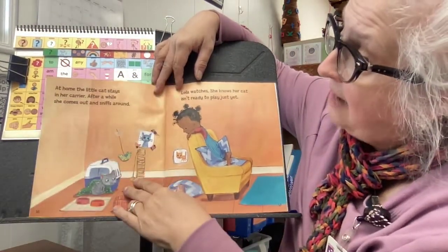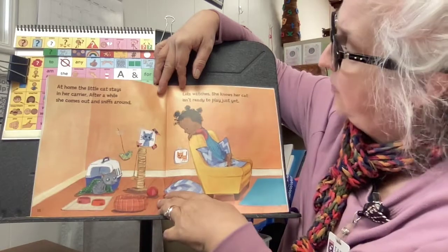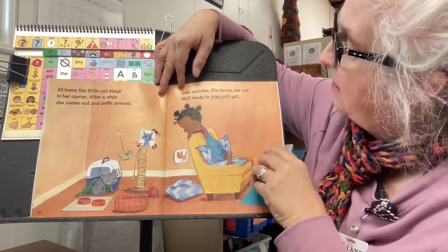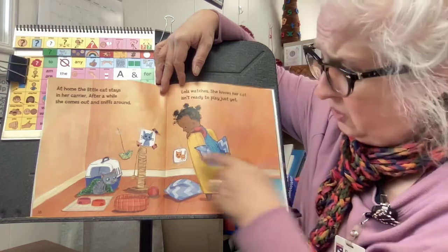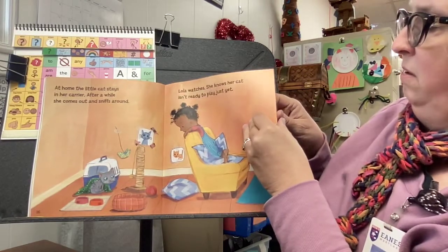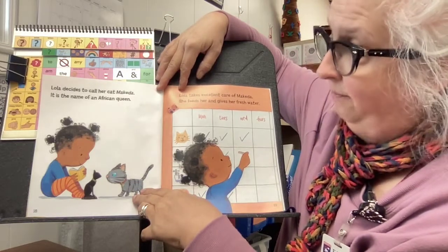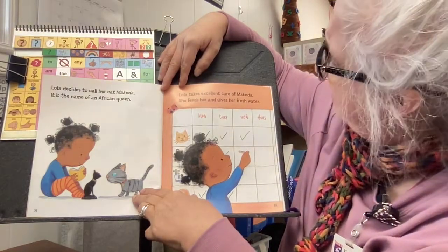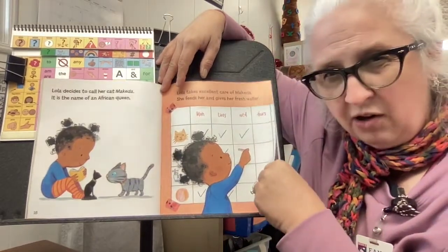At home, the little cat stays in her carrier. After a while, though, she comes out and sniffs around. Lola watches. She knows her cat isn't ready to play just yet. She's looking a little bit shy still. Lola decides to call her cat Makeda. It is the name of an African queen. That's a good name. Lola takes excellent care of Makeda. She feeds her and gives her fresh water.